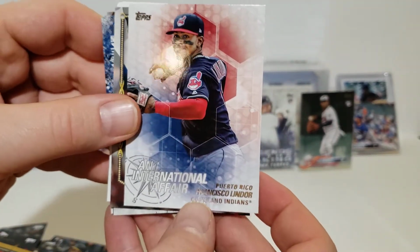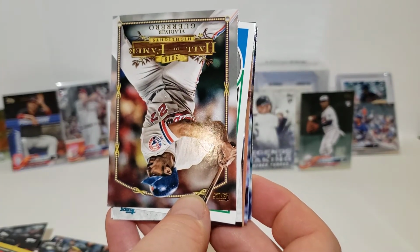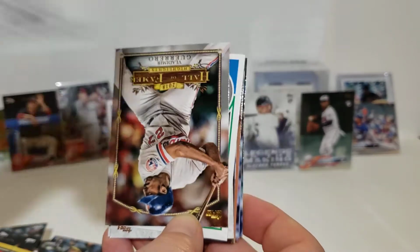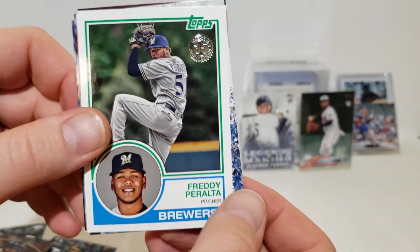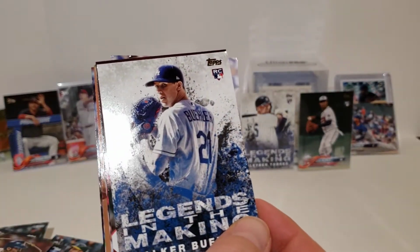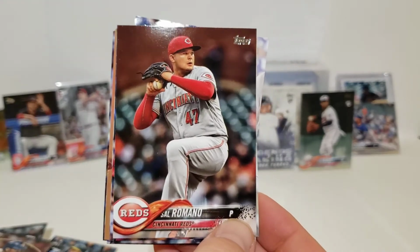We have a Lindor International Fair card. Let's show what's going on with this. My daddy, Vlad. Got the Peralta 1983 throwback version. We got Walker Buehler. Rookie card.